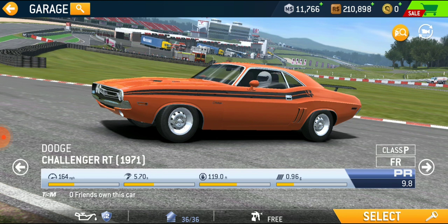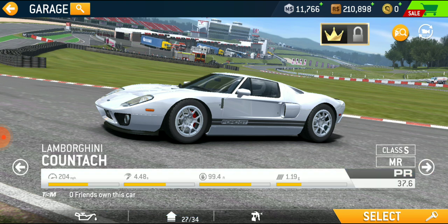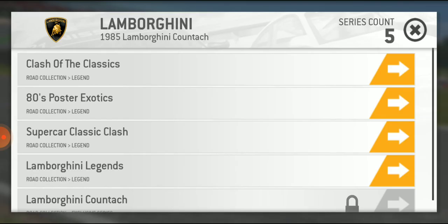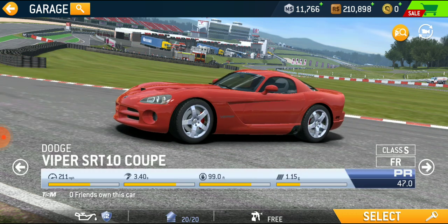Up next is my 1971 Dodge Challenger RT. Up next is my 2005 Ford GT. Up next is my 1985 Lamborghini Countach. Up next is my 2010 Dodge Viper SRT 10 Coupe.